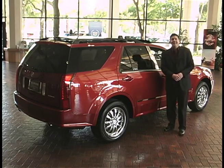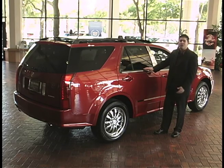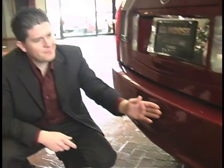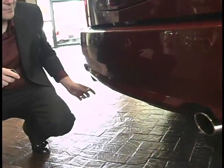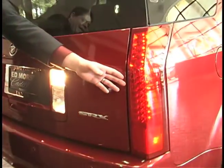For your safety, Cadillac's architecture spared no expense and uses the highest strength steel to surround the cabin. Your SRX comes standard with ultrasonic rear park assist, dual exhaust, LED tail lamps, and a high-mounted third brake light.